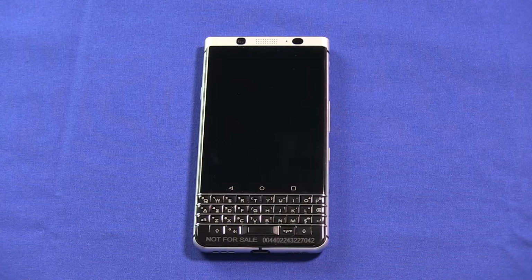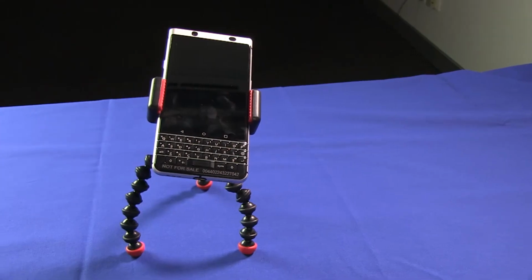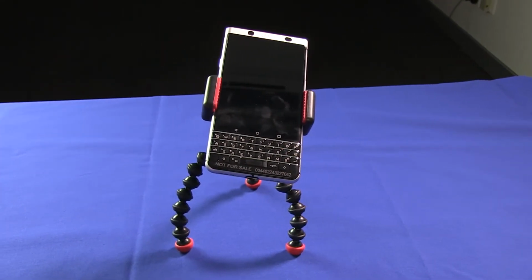So who is the BlackBerry KEYone best suited for? Well, if you're a die-hard BlackBerry fanatic, then rejoice, because it is the best BlackBerry phone in some years that also incorporates Android and of course BlackBerry's enterprise-grade security features. That being said, if you're on the fence about it, if you're just thinking, well, maybe I could jump back to BlackBerry, then it's a bit of a tougher sell.